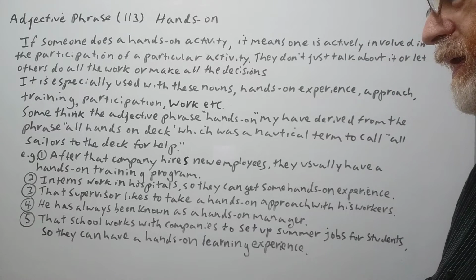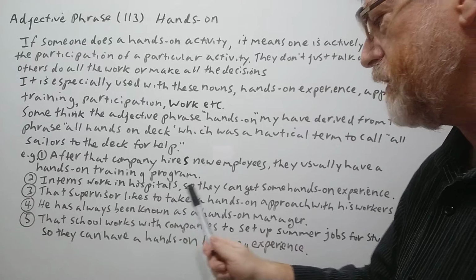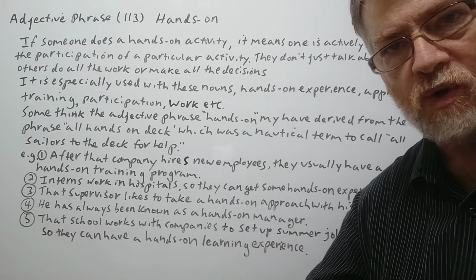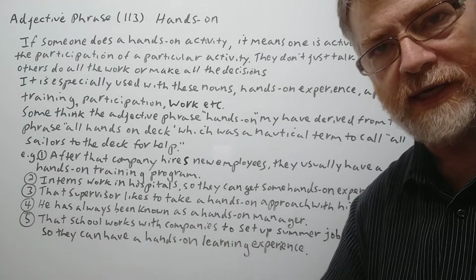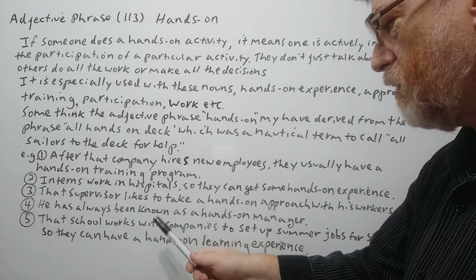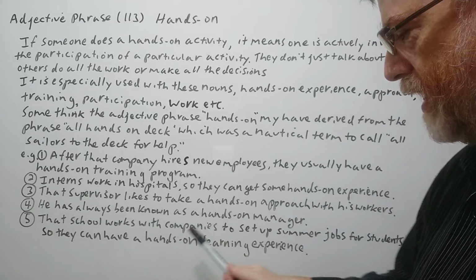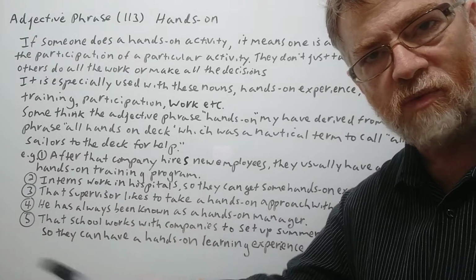Okay. And all right, let's read the next one. Number 4, he has always been known as a hands-on manager. So he is that type of a manager. He's always there working directly involved with the employees, encouraging them, training them, things like that. And number 5, that school works with companies to set up summer jobs for students so they can have a hands-on learning experience of what it's like in the real world to have a job.